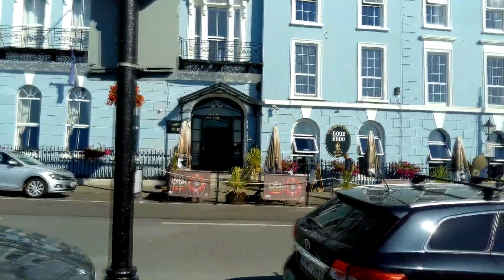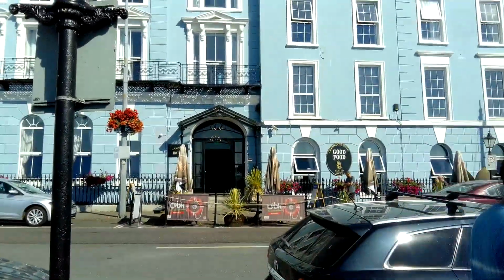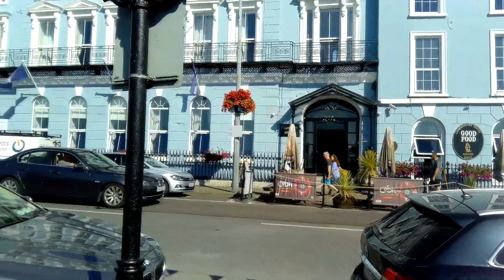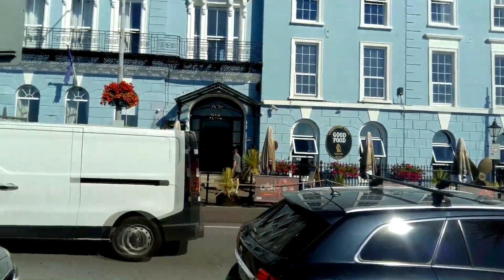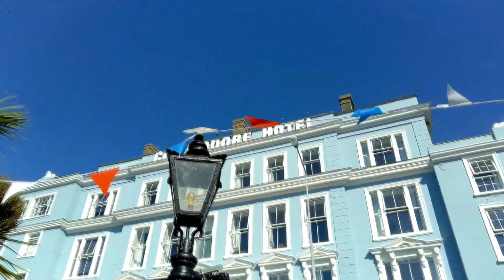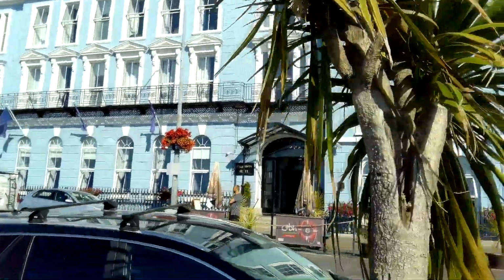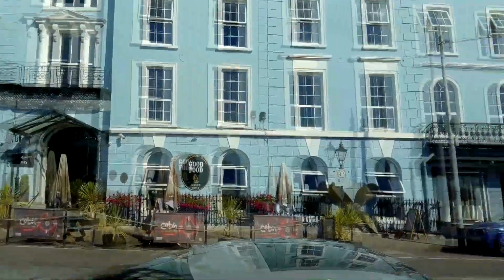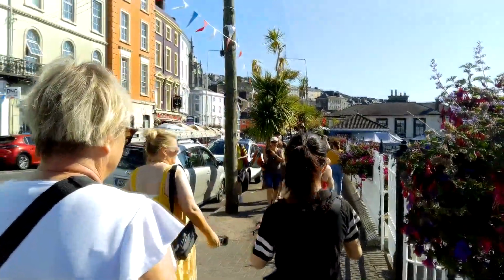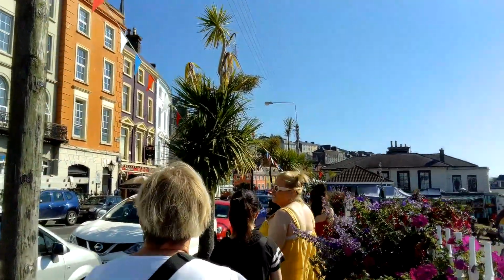Oh, this is the haunted hotel. The Commodore Hotel. Ghosts served daily. This is supposed to be one of the most haunted hotels in all of Ireland. Vivi, let's go in. She loves watching things about haunted places, but she doesn't want to go in haunted places.